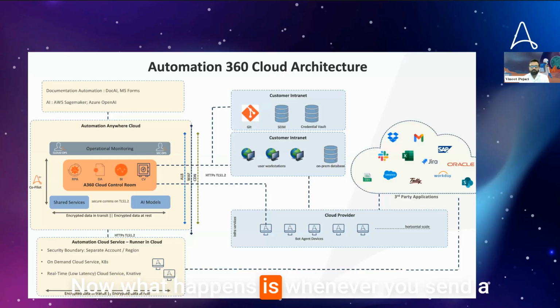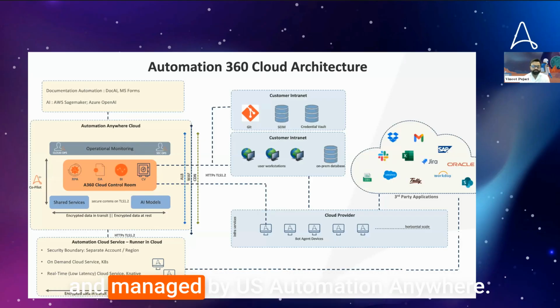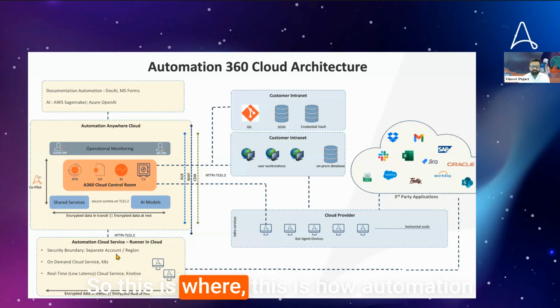Now, whenever you want an Automation Cloud Service to deploy and execute your automation, the control room sends that command to the Automation Cloud Service infrastructure, which is hosted and managed by us, Automation Anywhere. Automation Anywhere takes the full responsibility of taking the automation, deploying it on the cloud, running it there, executing, and then sending back the information to the control room. So this is how Automation Cloud Service is different from your typical bot runner infrastructure. That's great. So let's go to the next slide.